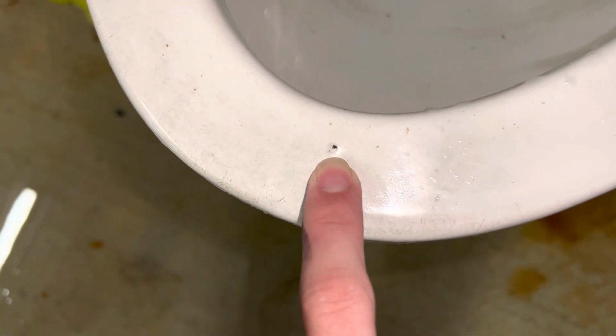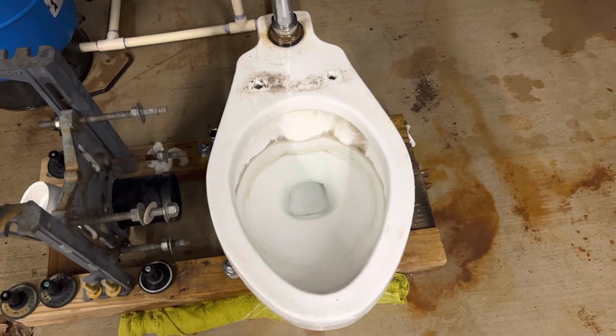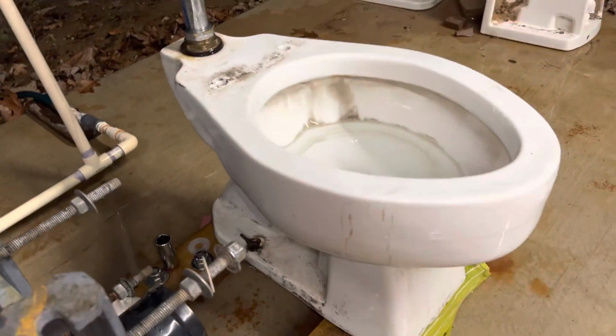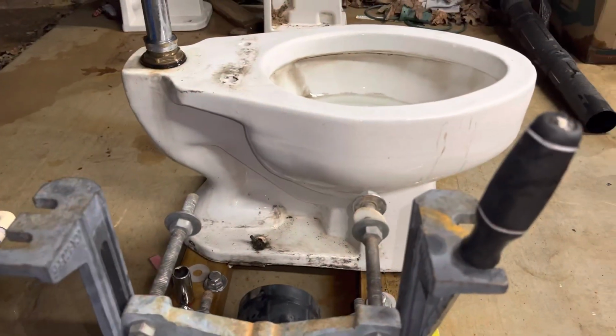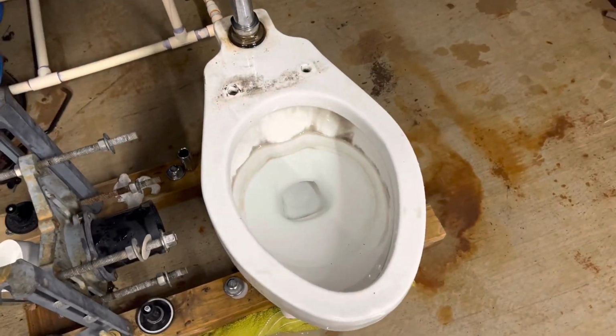There is some rough spots. Again, this is just a factory defect in the glaze, and this is obviously just from the seat slamming down over time, but this thing will definitely appreciate an acid bath. Overall, this is a really cool toilet. I believe I am the first person in the toilet community to actually own a Kilgore Argus toilet or any Kilgore commercial fixture.